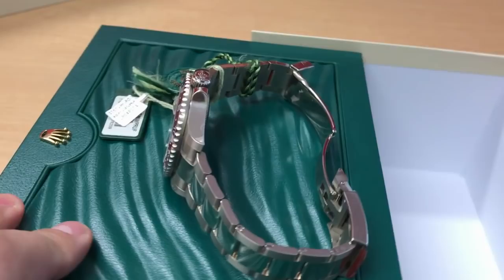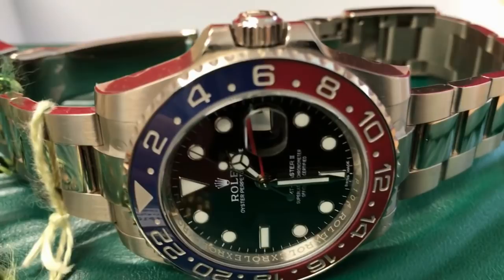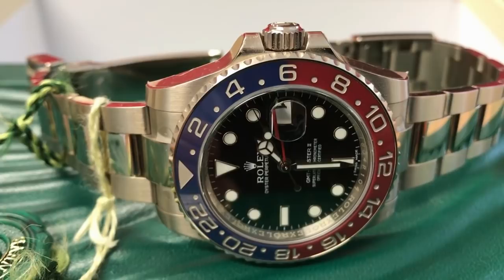But to the lay person, this is just a steel Pepsi Rolex. Absolutely stunning, absolutely amazing. I absolutely love this watch. This is a grail. It's a dream watch.